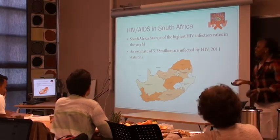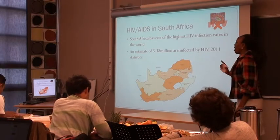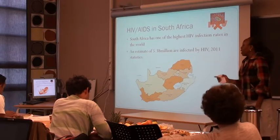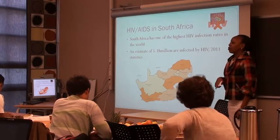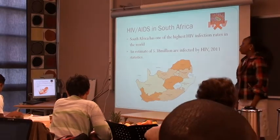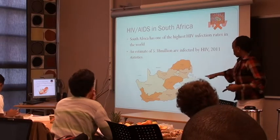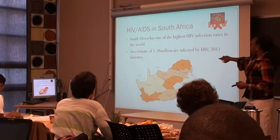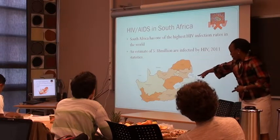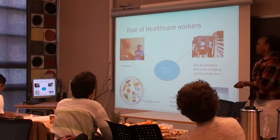HIV in South Africa. South Africa is rated as having the highest HIV infection rate in the world, and according to statistics carried out last year, that is 2011, 5.38 million people are infected by HIV. According to the map, most of the people infected by HIV are in the northern part of the country, and where my study is taking place is the Western Cape, where the Guguletu community is.